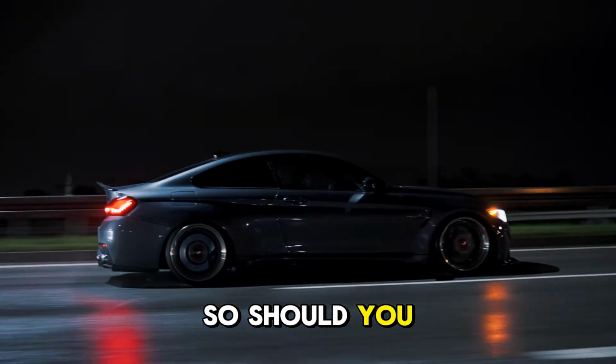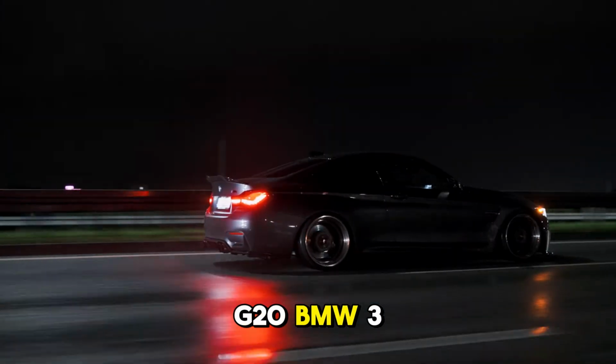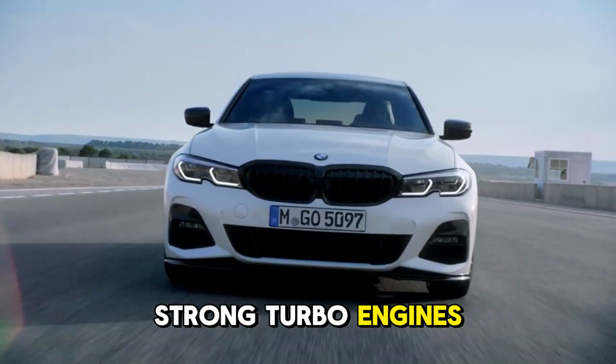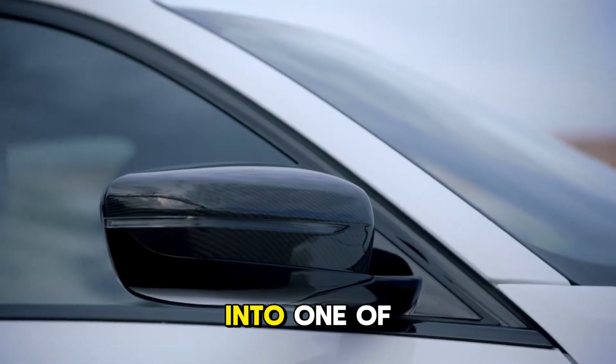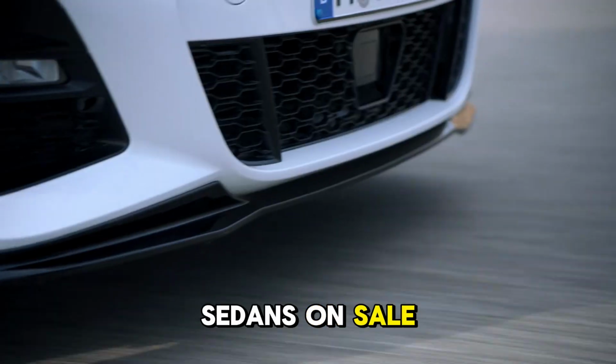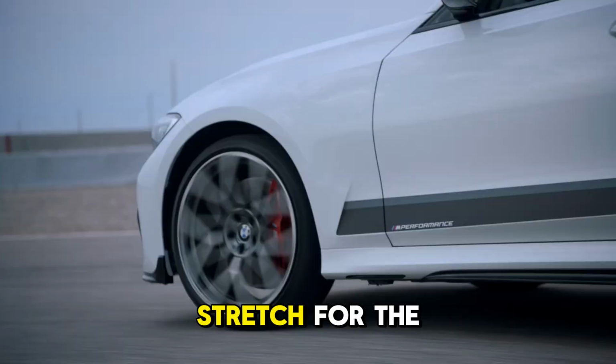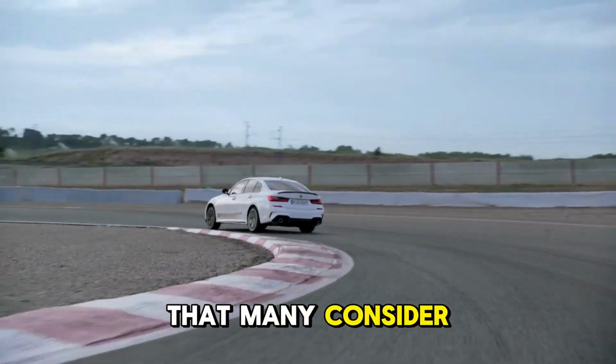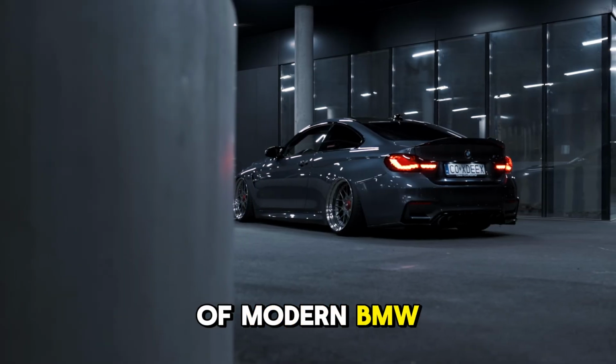So, should you buy one? The G20 BMW 3 Series blends sharp handling, strong turbo engines, and modern technology into one of the best sports sedans on sale today. If you can stretch for the M340i, you'll get a daily driver that many consider the sweet spot of modern BMW.